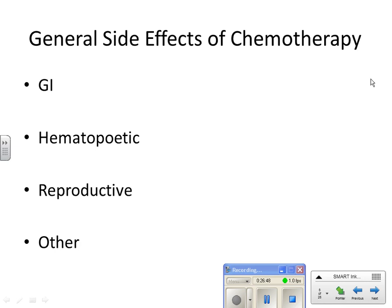Okay, reproductive. Those are your ovaries and the testicles, which contain rapidly dividing cells. So chemotherapy can often affect egg production, sperm production. Alopecia, which is hair loss. Changes in the skin, anxiety, sleep disturbances, a lot of general side effects of chemotherapy, all of which you're probably familiar with just from general knowledge, knowing people that have been on chemo, patients that you've taken care of.